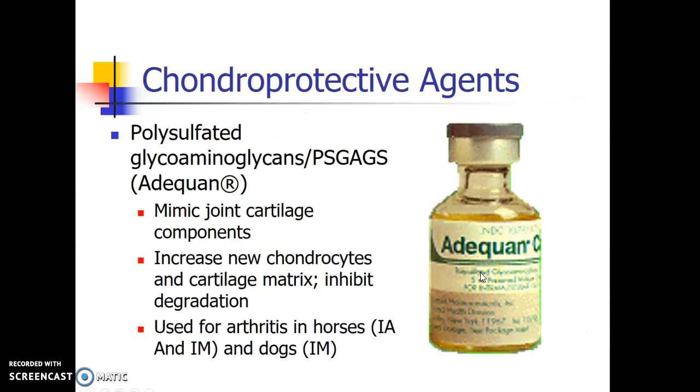So Adequan contains polysulfated glycosaminoglycans, or PSGAGs. What we're doing is trying to put this ingredient in the joint. It can go intra-articularly and it can also be injected intramuscularly in horses, just intramuscularly in dogs. The idea is that this gets to the joint area and will promote new chondrocytes and cartilage, and it does have some properties of inhibiting the degradation of those areas. This is a pretty expensive drug, but it's used more commonly in the horse world than in the dog world. And this is an FDA approved drug.